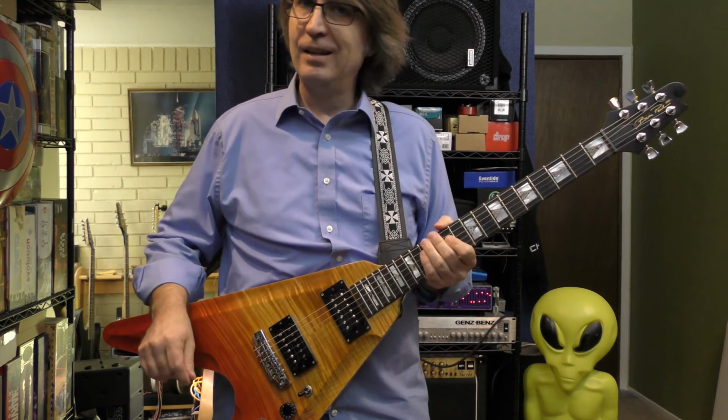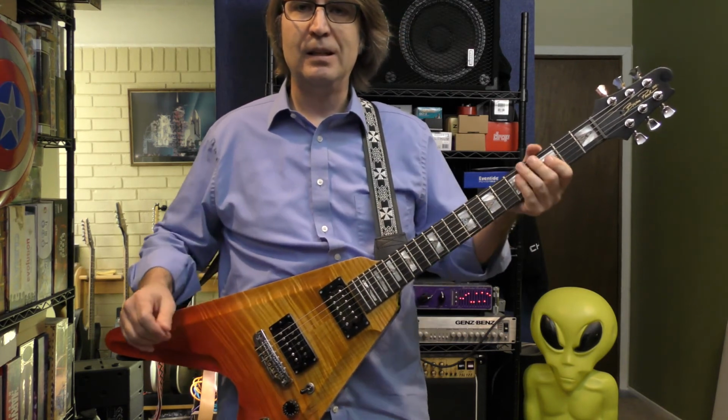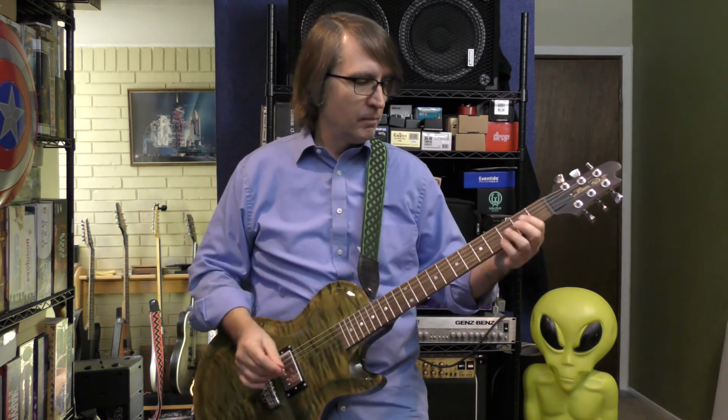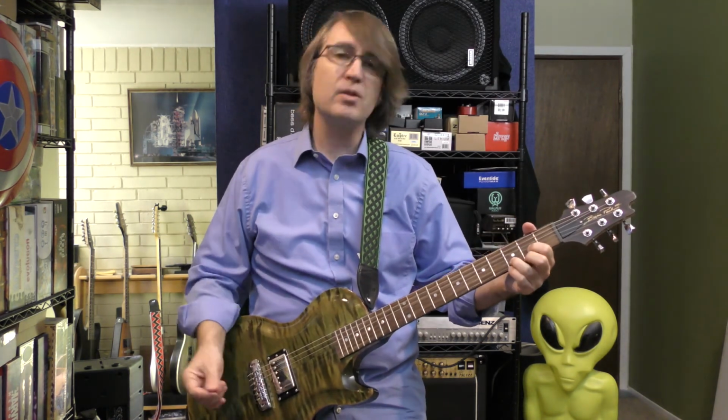I love this guitar. So it is again the same woods. It's still mahogany back, maple cap, maple neck, rosewood fretboard. Uses the same bridge, the same tuners, but it has different pickups. So let's hear what it sounds like. This is completely clean.